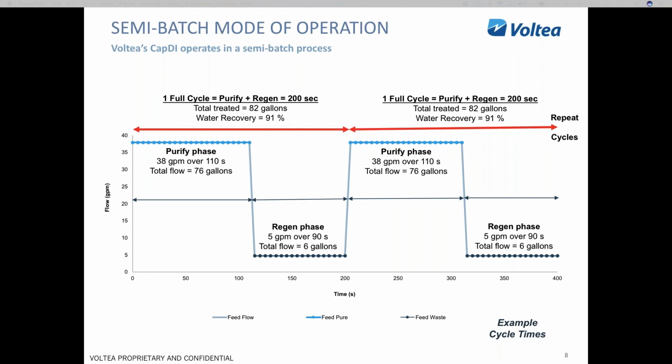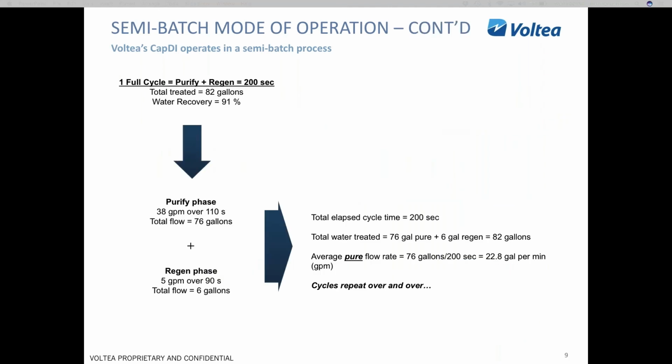So over the course of one cycle, we will have treated a total of 82 gallons of water with a water recovery as high, in this case, as 91%. And the system will continually flip back and forth between this purification and regen phase all day long, every day of the week, every week of the year.